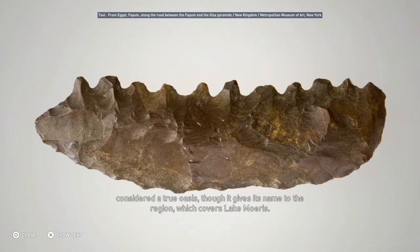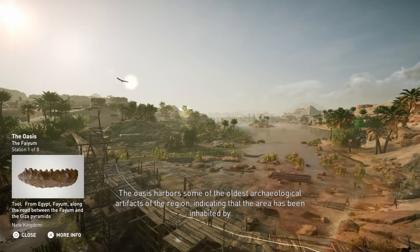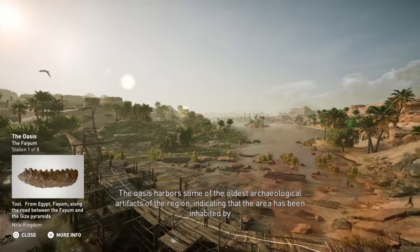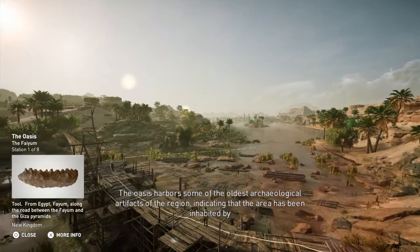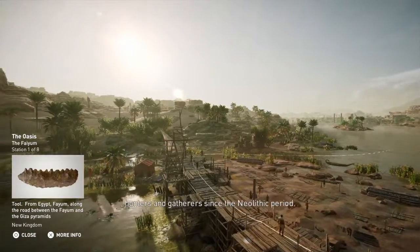As such, it is not considered a true oasis, though it gives its name to the region, which covers Lake Moeris. The oasis harbors some of the oldest archaeological artifacts of the region, indicating that the area has been inhabited by hunters and gatherers since the Neolithic period.